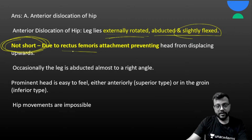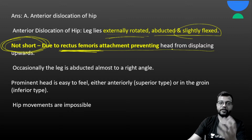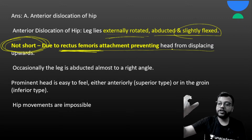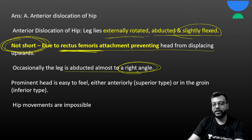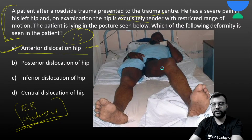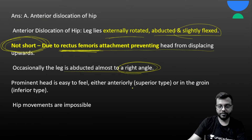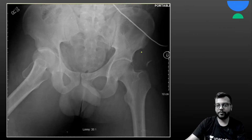Because there is attachment of the rectus femoris muscle, due to which when the head displaces, it prevents its upward displacement. Okay, so the leg is abducted and many times it forms a right angle also, like in this image. So it is a typical image of the posture of anterior hip dislocation. Okay, and hip movements obviously will not be possible. This is your anterior hip dislocation.